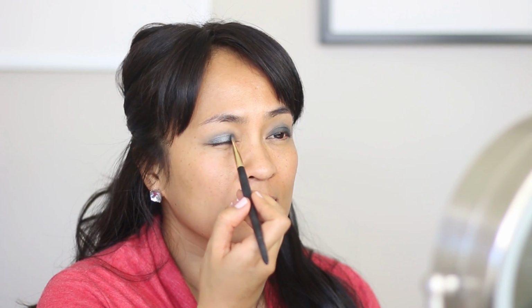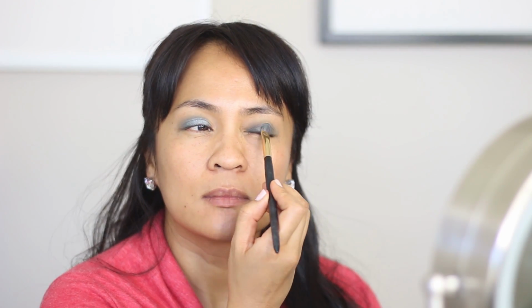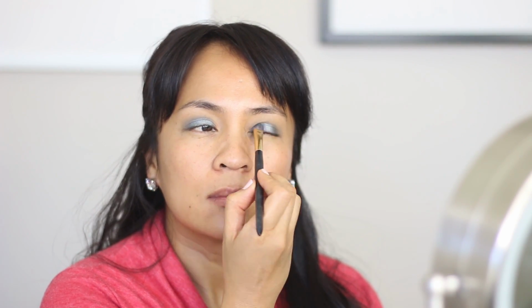Cleaning off that powder flat eyeshadow brush that I used before, I loaded it with the silver shadow, and I'm packing that directly on top of the blue. I love doing this, putting different colors on top of each other, especially a shimmery shadow on top of a more satiny or a matte shadow.